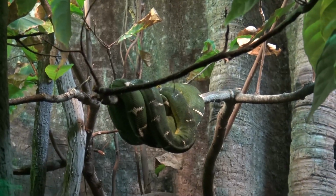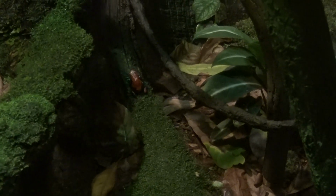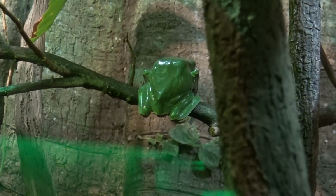We have an emerald tree boa. We have giant waxy tree frogs. That's a poison frog. And my favorite, the poison dart frogs. Another dart frog. The only waxy tree frog hanging out here alive. It's like that old cat poster. Hang in there.